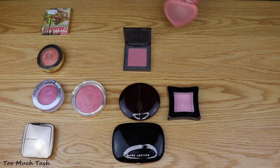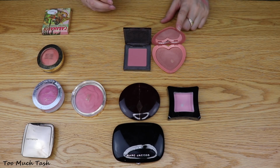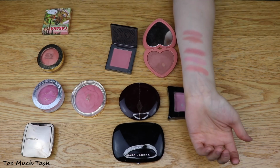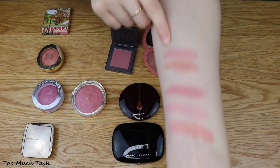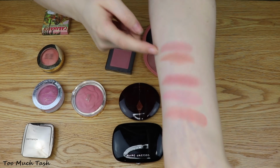As for Fetish, I'm not entirely sure because it is similar enough to the Too Faced one for it to be something that I don't need two of. Let me swatch them side by side and then go from there. Oh, okay, so they're actually very different. I don't know if you can see that, but this top one is the Too Faced Baby Love, and this one is Fetish by Urban Decay.